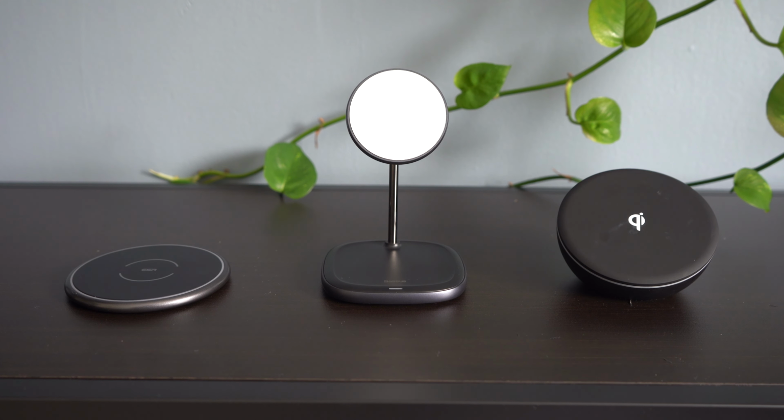As you can see, it's quite the variety of form factors here. You've got the flat desktop charger, a propped up desk stand, and then a much more vertical MagSafe stand. Let's take a look at each of them.